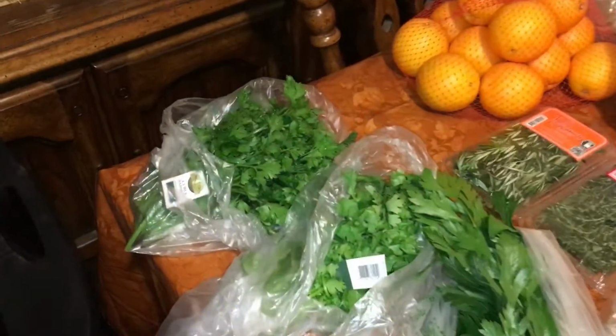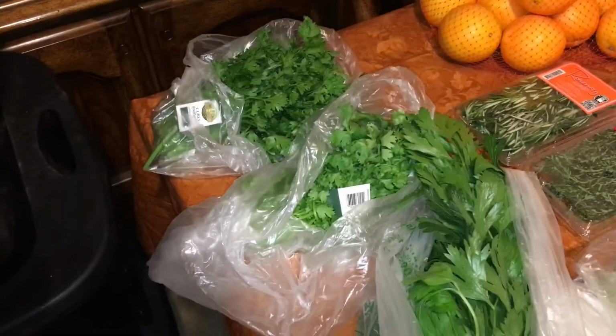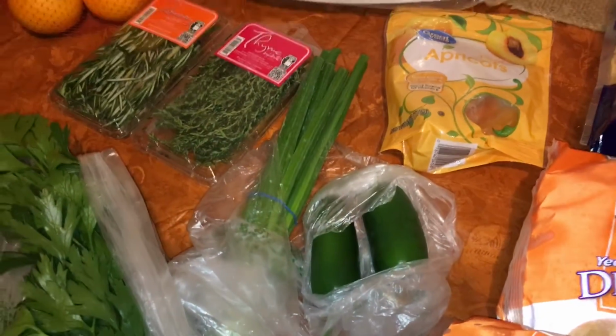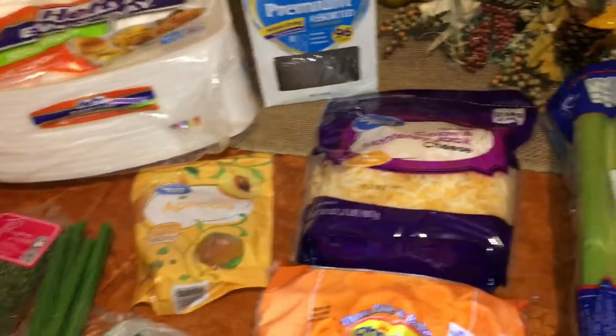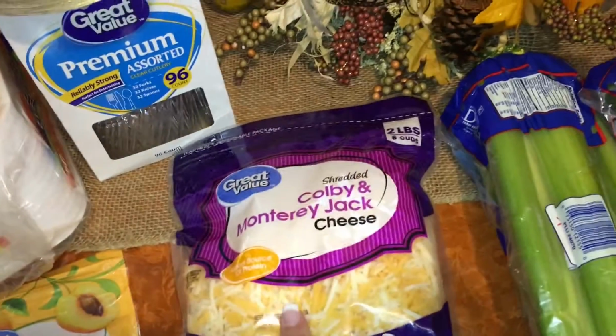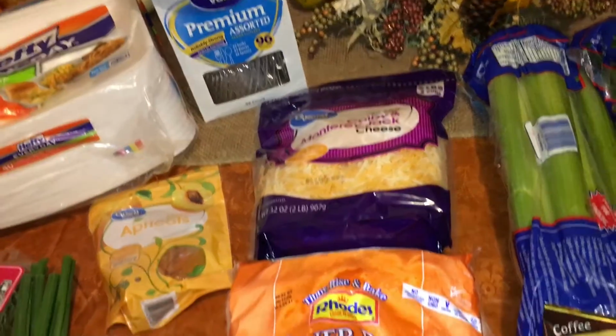And then I have all of my fresh herbs. I have my Italian parsley, my regular parsley, cilantro, rosemary, thyme, green onions, jalapenos. Then I have some dried apricots. That is going to be for an appetizer. I have my shredded cheese, that will be for green bean casserole and I believe an appetizer.